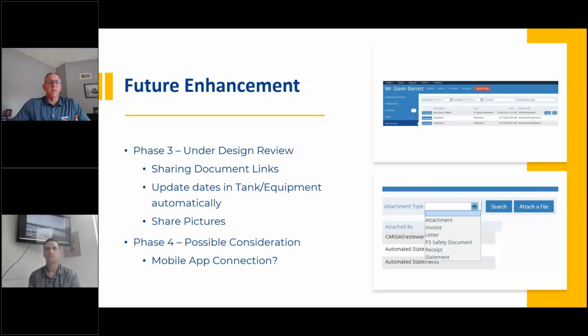Another element of it is updating tanks and equipment automatically, right? So when you look in Cargas Energy and look at a tank, when does an inspection need to be done on a regulator and things like that, updating that information so that it can go back and forth, and then subsequently sharing the pictures as well. So you can just take them in one place and share them back and forth.